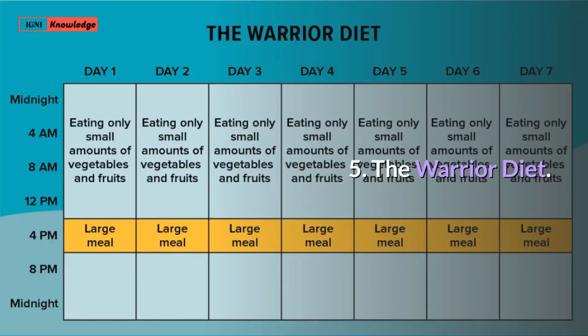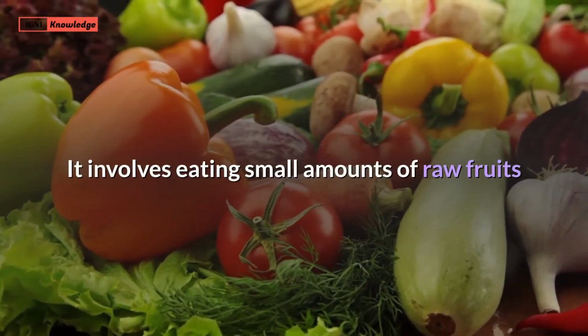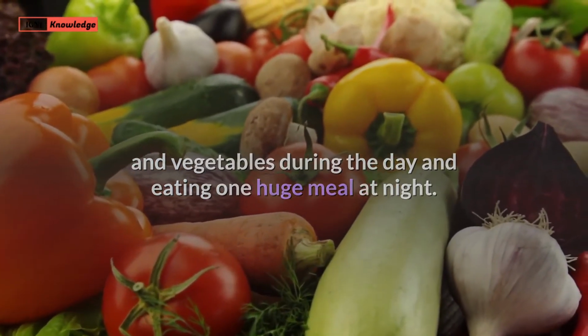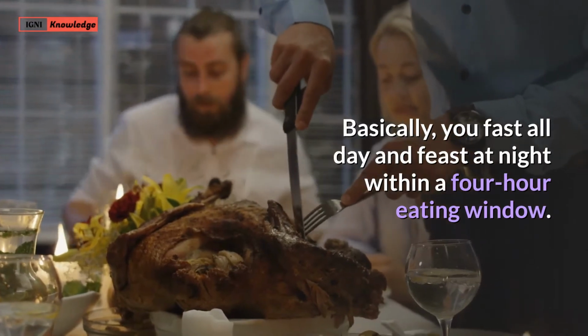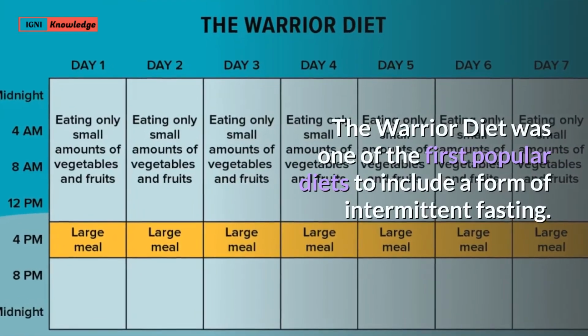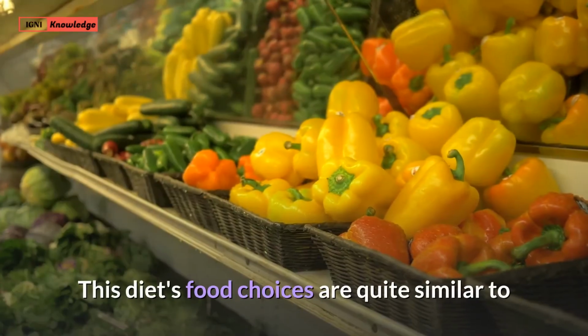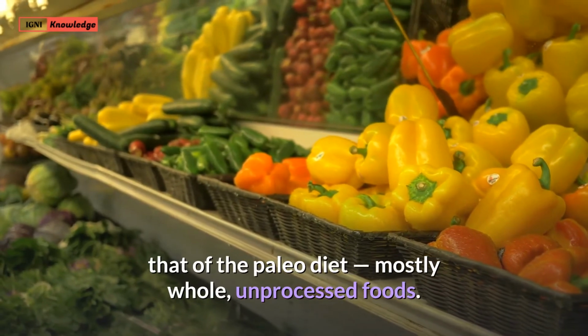5. The Warrior Diet. The Warrior Diet was popularized by fitness expert Ori Hofmeckler. It involves eating small amounts of raw fruits and vegetables during the day and eating one huge meal at night. Basically, you fast all day and feast at night within a 4-hour eating window. The Warrior Diet was one of the first popular diets to include a form of intermittent fasting. This diet's food choices are quite similar to that of the paleo diet, mostly whole, unprocessed foods.